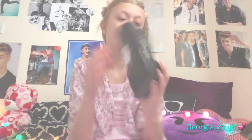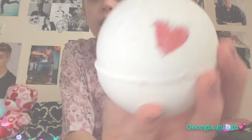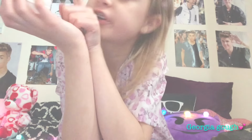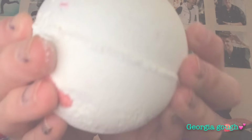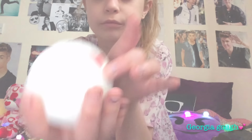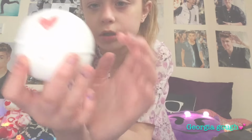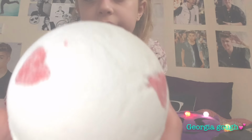Lover Lamp. This is a bath bomb. I'm going to be doing a demo of this tonight so you guys can see what it looks like. But it's basically got a love heart all around it. And it's got little red stuff in the white bit. I don't know what it does, but it's a bath bomb. I don't know what colour it will turn or what it will do. So that's why I cannot wait to have a bath in this. And it looks so cute and it smells like vanilla.